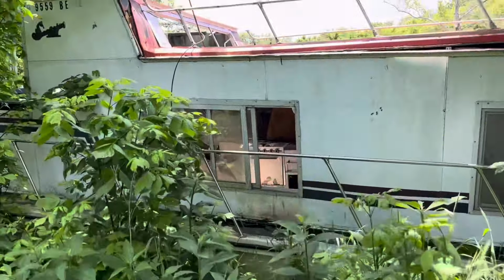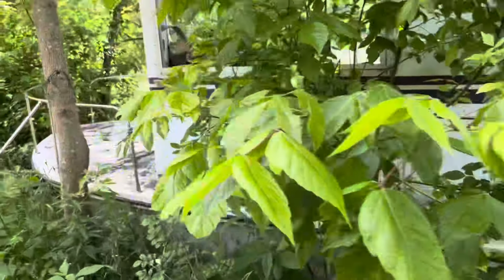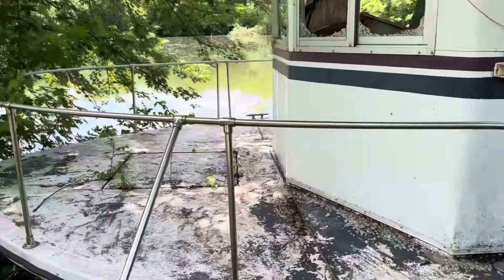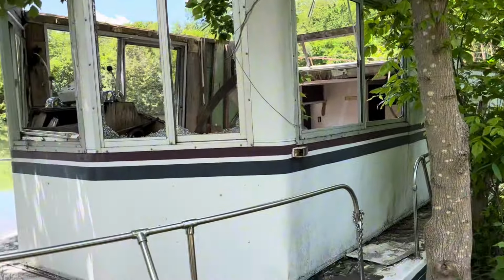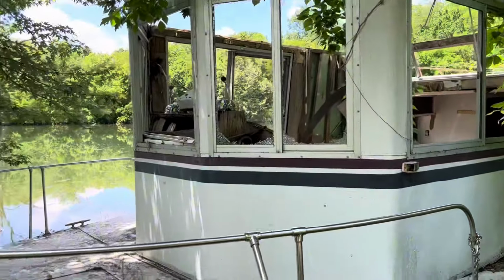Guess what? I get to scrap out. You're looking at it right here, this big old houseboat. I was given a call. There's a few things on this property that they need gone, and this is one of them. All right, I'm just doing a quick little walkthrough today. I might take a few things, but yeah, I am blessed to have this opportunity.